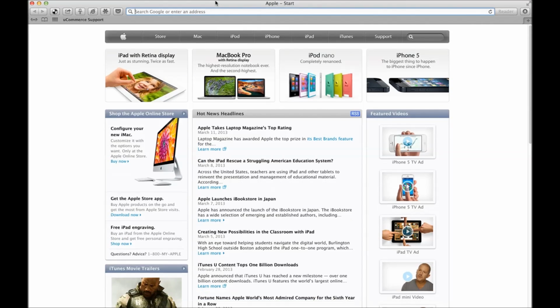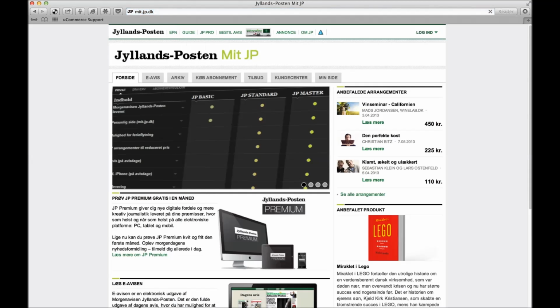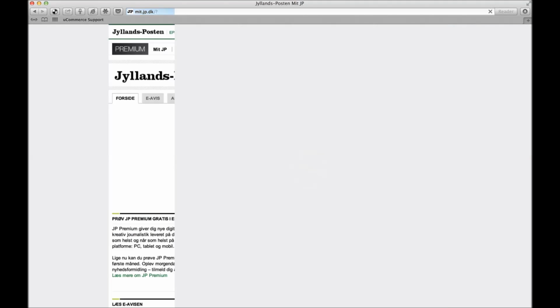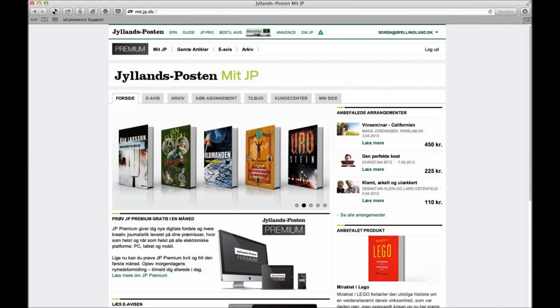Just wait. So the first one is called Jyllandsposten. It's one of Denmark's largest newspapers. They use e-commerce to sell their print subscriptions, their digital subscriptions, a wide range of products ranging from wine, tickets, books, everything you can sort of imagine. They're using uCommerce free edition to sell all these products, and it's interesting to see a large company like this actually using our free software to support their business. But we're hoping for an upgrade at some point.